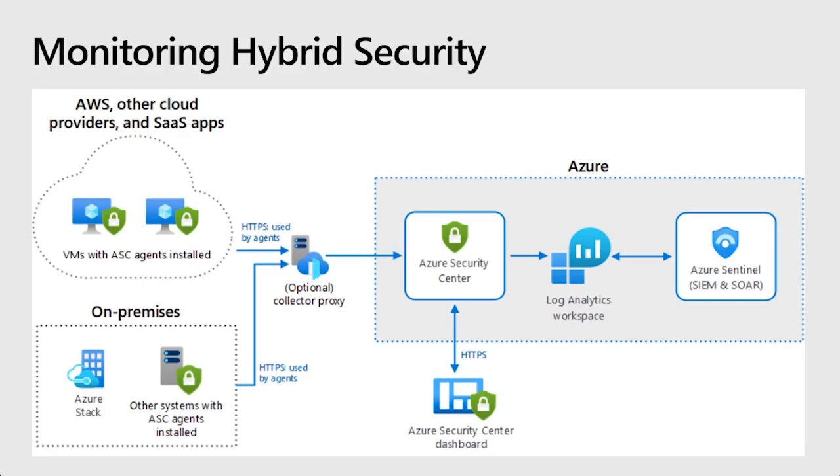To have a quick look at how that could look in a more architectural way, you can see here on the left side, we have resources living outside of Azure. These can be on-premises systems running on your infrastructure, physical machines, or even Azure Stack. And then we can also onboard workloads which are running at other cloud providers. They can then be collected and connected to Azure, to the Log Analytics workspace. And then you can take advantage of things I just showed you, like Azure Security Center or Azure Sentinel, which will give you these advanced security services.